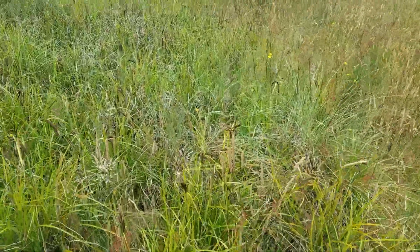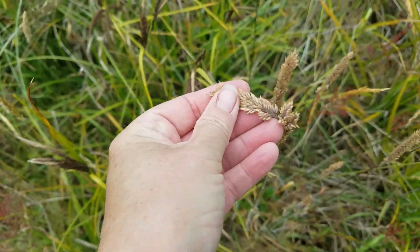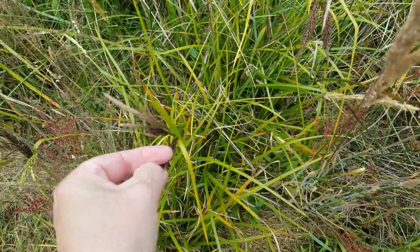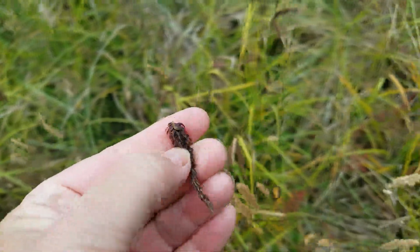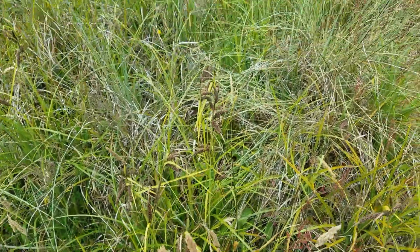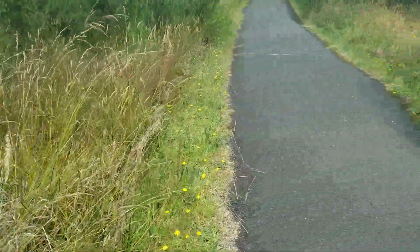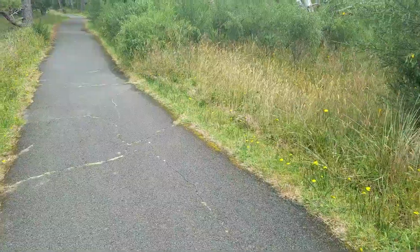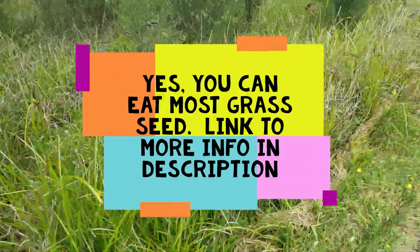Lately I've been noticing these different types of grass and the seeds. I know and understand that wild rice is actually grass seed, which has started me wondering if we can eat grass seed. Can we eat grass seed? Any kind of grass seed? If one could, even though the seeds are tiny, there's a lot of it.